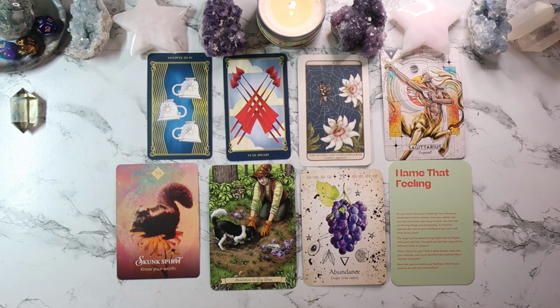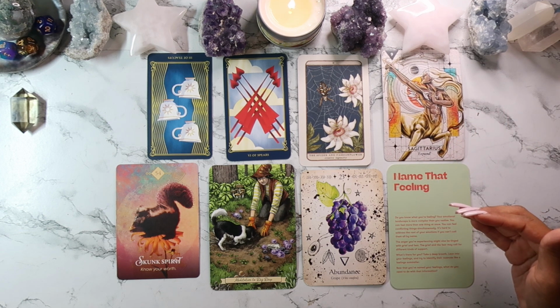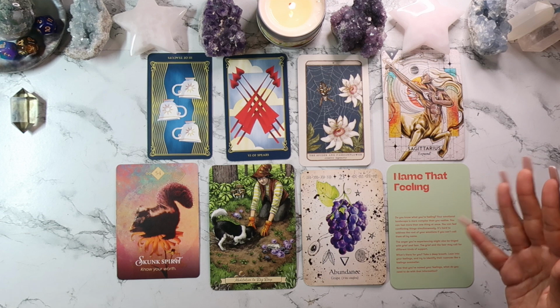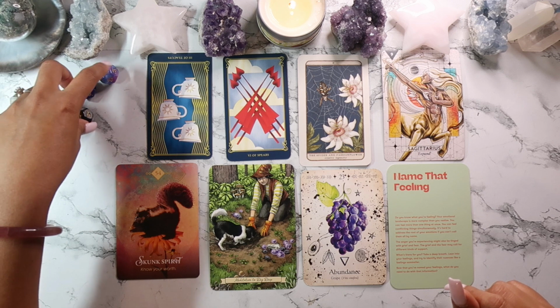Interesting. So I think that this is going to be a time when you start to trust your intuition, when you start to listen to what your emotions and your feelings are communicating to you. I also feel like your emotions or your intuition is going to lead you to some sort of very profitable idea, or a very profitable creative route is what I'm feeling. So yes, pile 1.